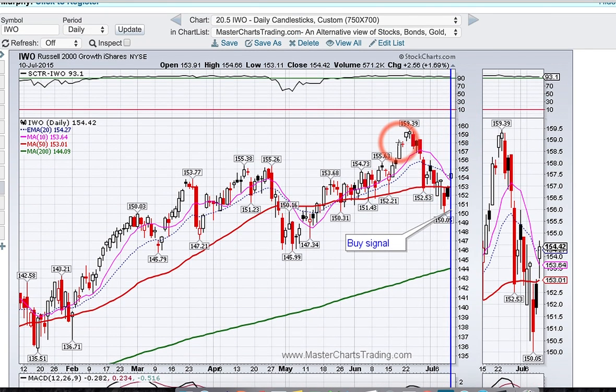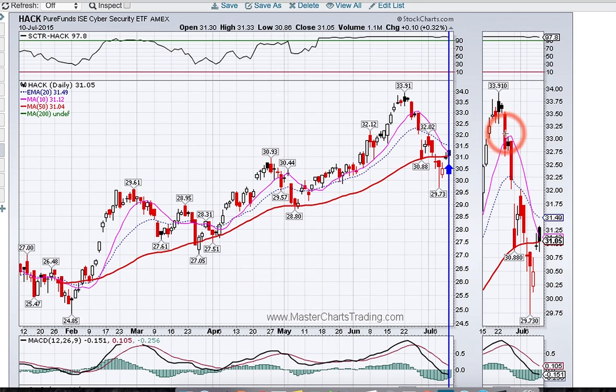Another one of the high volatility, high beta sectors is HACK, which is a cybersecurity ETF. It's a relatively new ETF, but you can see it's pretty popular. It already got nice volume, 1.1 million shares traded. Also a very strong chart, at the very least since May. You can see that SCTR, the technical rank, which is a relative rank against other ETFs, is pretty strong. And it did hit an all-time high here in June and then pulled back rather sharply.